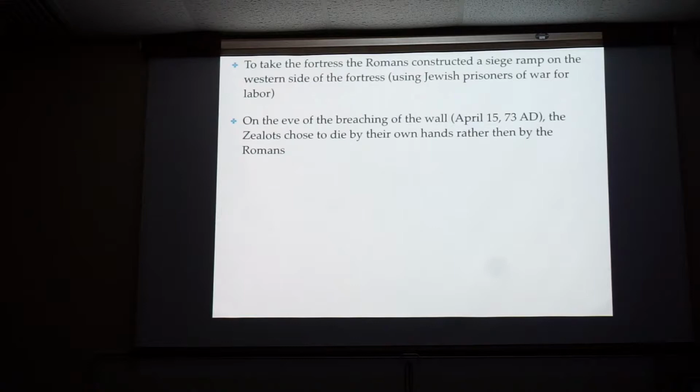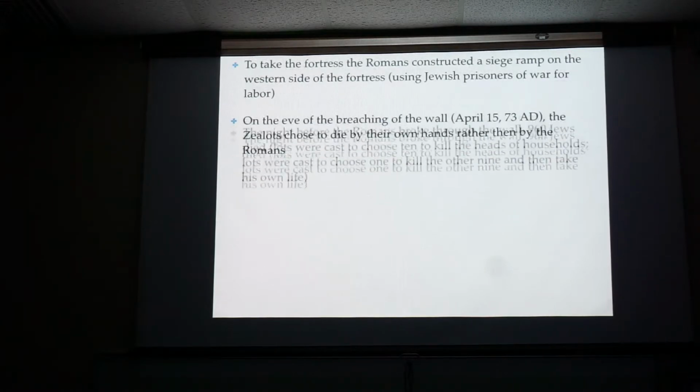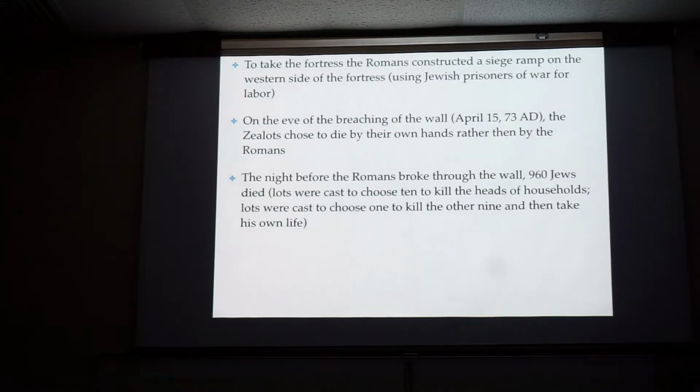And the Zealots decide, okay, if we fight, we might be outgunned and they're going to take us prisoner. We do not want that. What they choose instead is a mass execution. I shouldn't say execution. It was a mass death. There were 967 people up on top of that mountain, Zealots. Men, women, children. There were 967. And they chose to die by their own hand rather than by the hands of the Romans. And so the night before the Romans break through the wall, 960 Jews die.